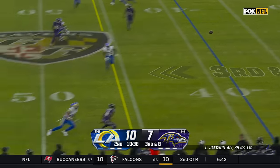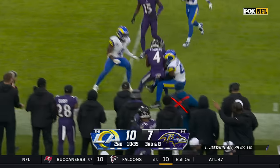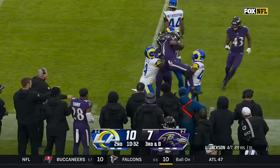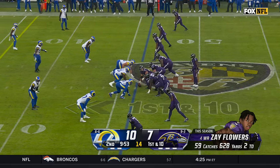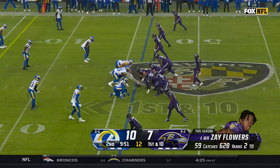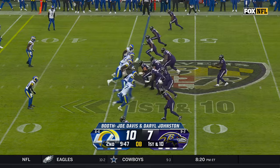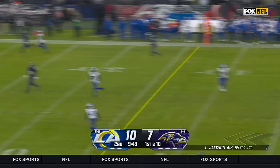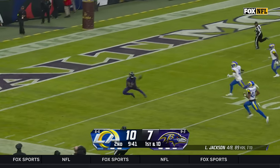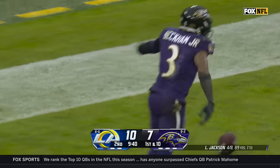Pressure coming on 3rd down. Jackson throws for Flowers, and the rookie's first catch converts a first down. First round pick. 5'9", climbs the ladder, makes the grab there. Into Rams territory. Empty set for Jackson. Pressured from the backside. Lofts one and Beckham's loose. Underthrown, but he's got it. And a Ravens touchdown.